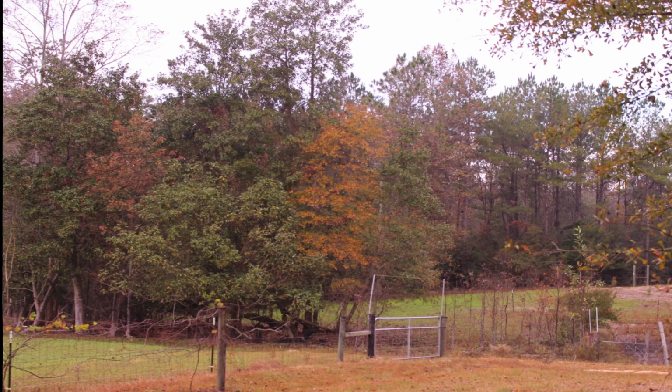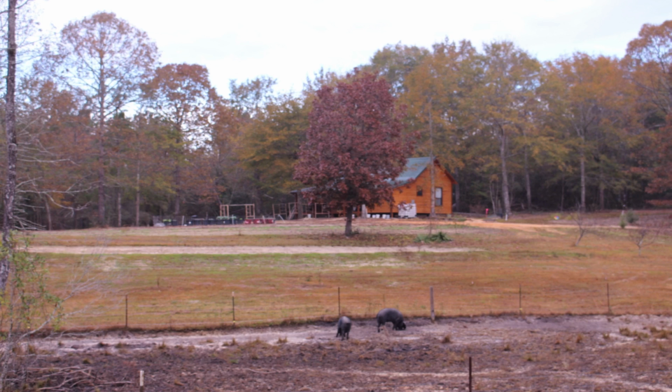Isn't that great? Some of the trees are bare. Some just beautiful color.